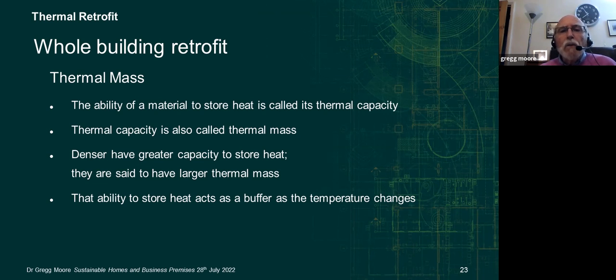So they don't warm up to touch as quickly, but they're storing that heat. And what that means is that once the material is warmer than the environment that it's in, then the heat begins to leave that material. Now, a thermally massive material can store lots of heat, and so it can gradually release that heat into the environment. So if you have a brick building, it can store lots of heat, and then when it gets cold inside, then it will release that heat.